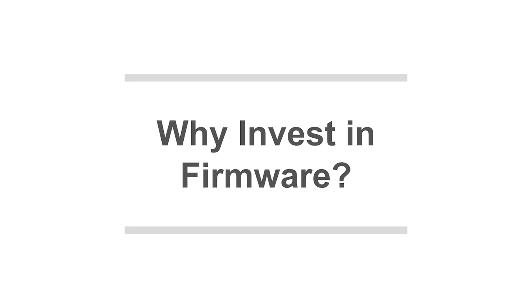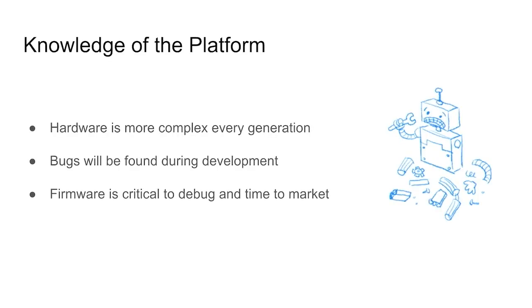So first up, why do we care about firmware? Why is it important to us? There's a lot of answers for this, but the couple that I've highlighted here: it gives us a lot of knowledge about the piece of hardware that we're going to build. Every generation, the SoCs are getting more and more complicated, and they're requiring more and more effort just to get them up and running.